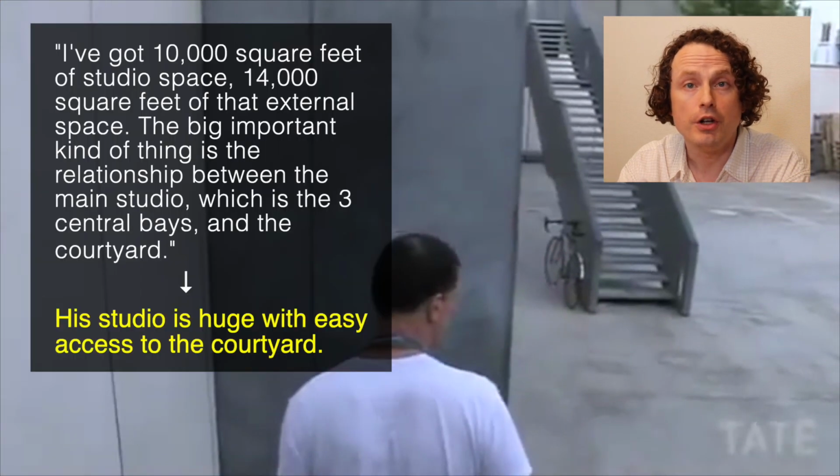Basically, his studio is huge with easy access to the courtyard.